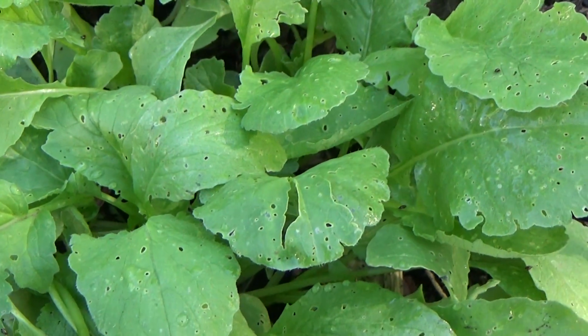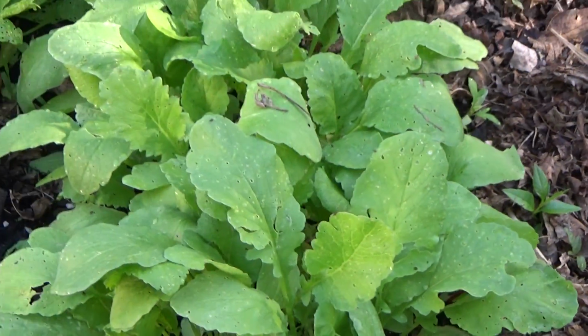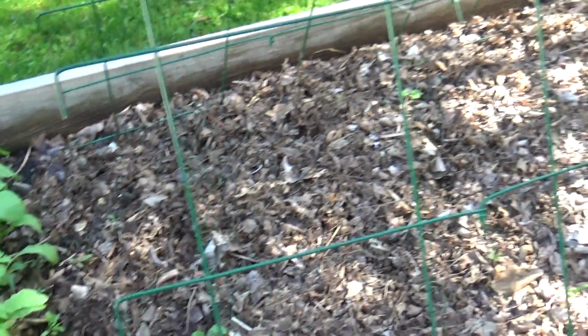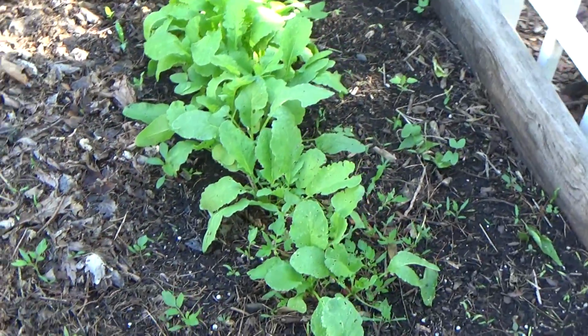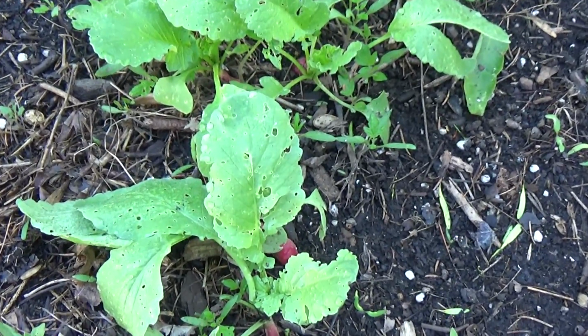Radishes are right next door and same thing. Look at the leaves. I don't know if I should leave it or pull it. I'm not sure if I'm inviting more issues later on by leaving it. Let me know. Bummed about the lettuce. That's the first time that's happened for me. And same with these radishes too. And like I said, all I can find are these little teeny tiny beetles.